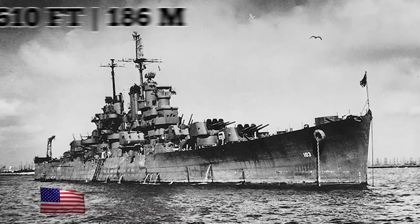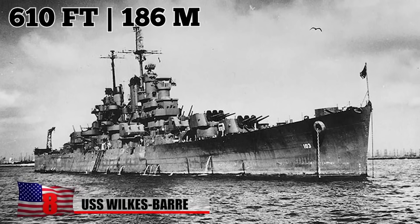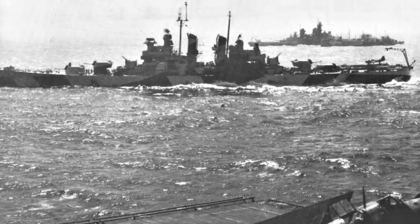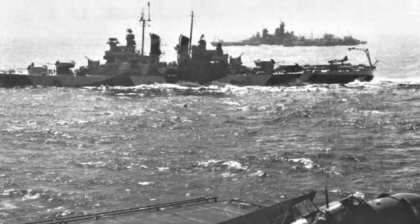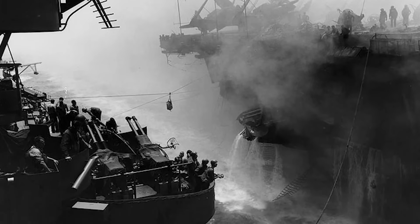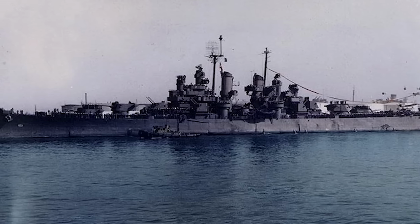8. USS Wilkes Barre. The 610-foot USS Wilkes Barre was a medium-sized naval warship known as a light cruiser. It was built during World War II and served during the final year of the conflict. In January 1945, the ship participated in the South China Sea Raid as part of the Allied efforts to liberate the Philippine island of Luzon from Japanese control. The Wilkes Barre also served in the Battle of Iwo Jima and Okinawa. For a brief period after the war, the vessel was used in training exercises in Guantanamo Bay.